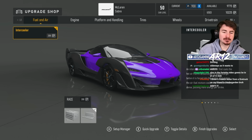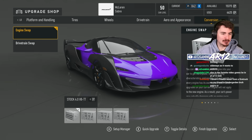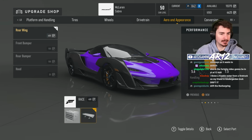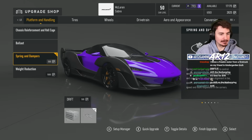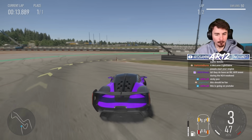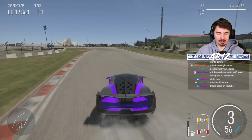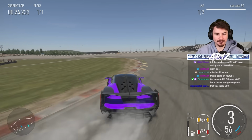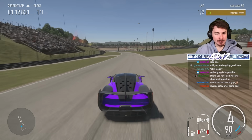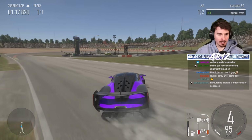I think it's time to do what the McLaren Sabre wants to do. I guess we'll keep the stock engine in it. We'll keep it rear wheel drive. I don't need any aero-y bits. And then I think all we're gonna do is give it drift suspension. I mean, welcome back to Forza Motorsport, the game that has drift suspension, but no drift tires or drift transmissions and no drift mode. Casually drifting the Nürburgring GP circuit in a $4 million hypercar.